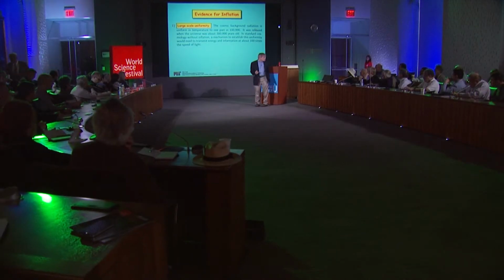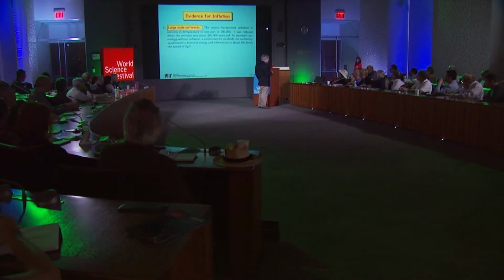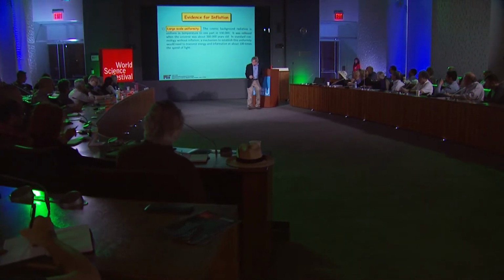So I want to actually talk about four separate pieces of evidence for inflation, the first of which is the large-scale uniformity of the universe. The cosmic background radiation is our strongest evidence for this uniformity, and astronomers have now made very careful measurements of the uniformity of the cosmic background radiation, and have found that it's uniform to 1 part in 100,000, which I think is really amazing.